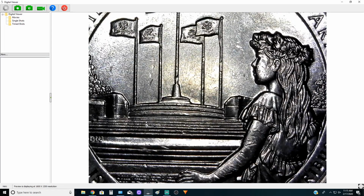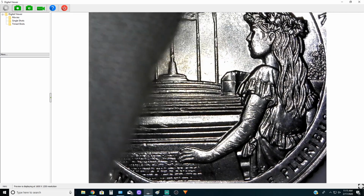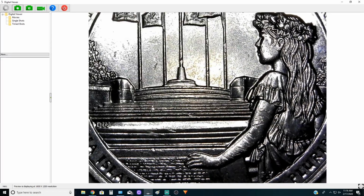Now, if this coin has some sort of sentimental value to you, again, as we've stressed many times before, whether your dad gave this to you, your mom, or whatever, get this thing certified and keep it. It's not always about money.